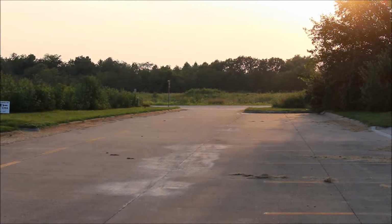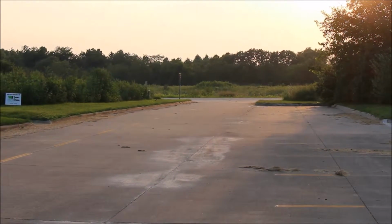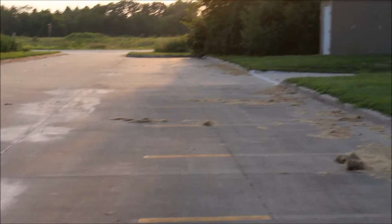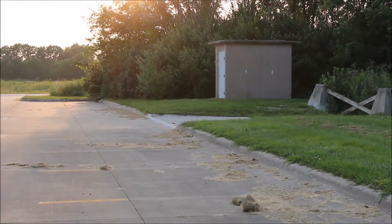Okay, so I'm going to put together this brief video to introduce you to the Witte Observatory complex. What you're looking at here is the road that you would come in on. You can see the places to park right there. Right there is our outhouse, since we don't have any plumbing.